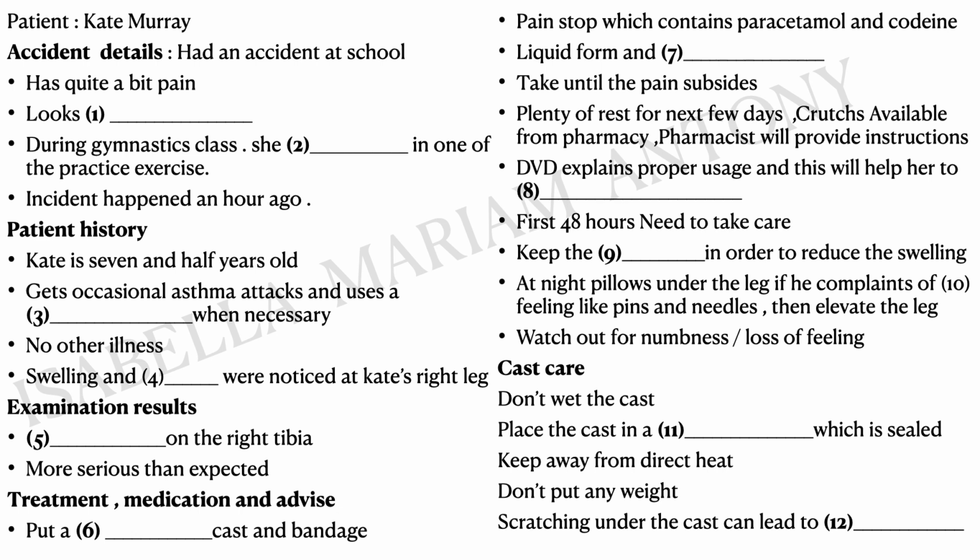Will it feel uncomfortable? It may feel itchy, but she shouldn't scratch under the cast, as this can lead to skin irritations.